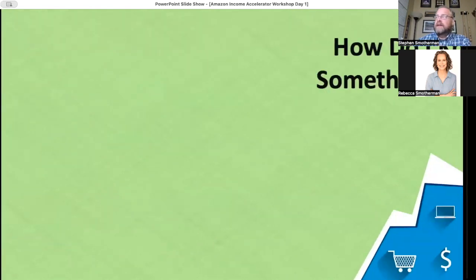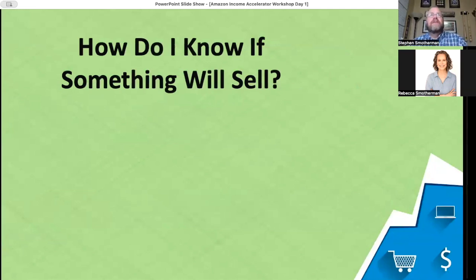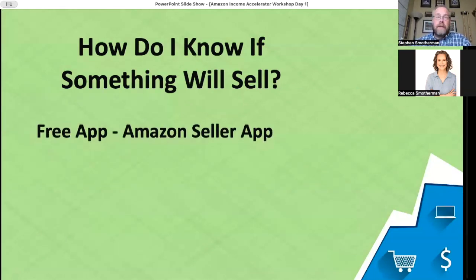There are lots of ways that you can find inventory. So how do I know if something's actually going to sell, and at what price? Amazon offers a free app, the Amazon Seller app. Once you start an Amazon account, you can use it to scan barcodes of items and see what it's selling for and what your profit would be if you sell it.